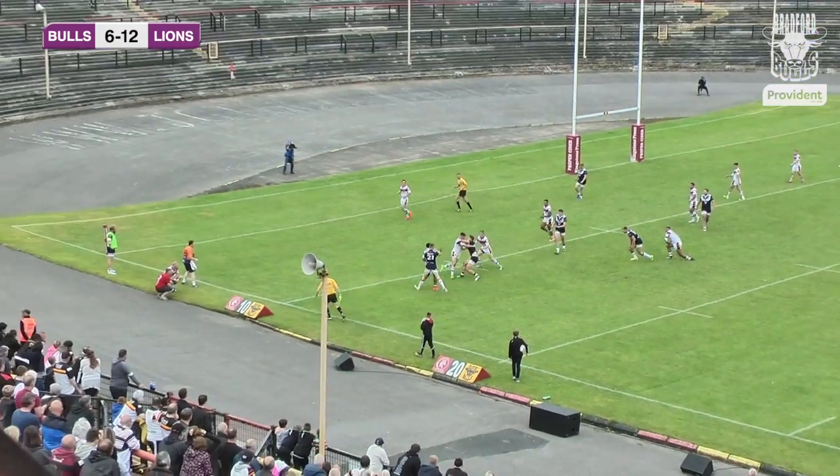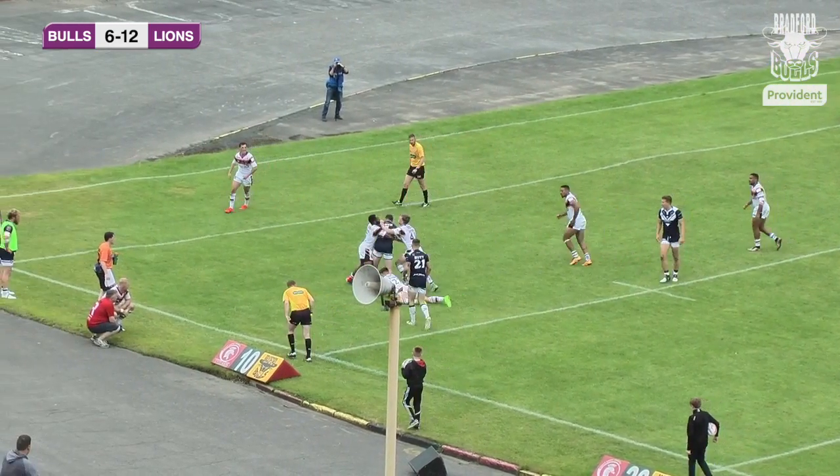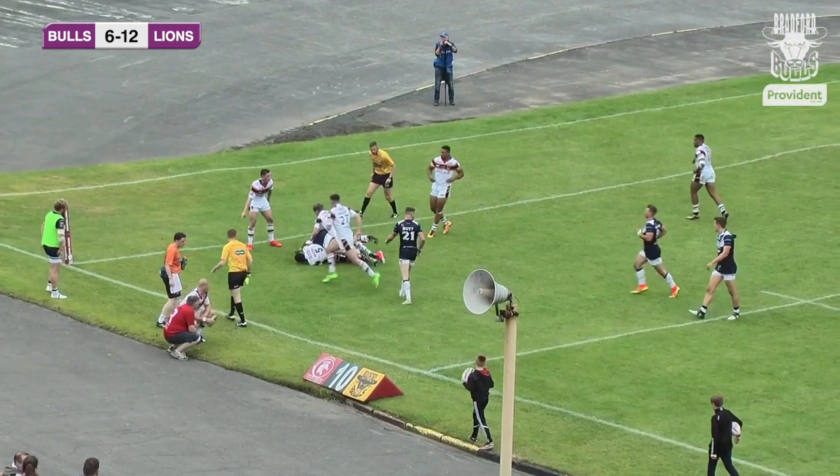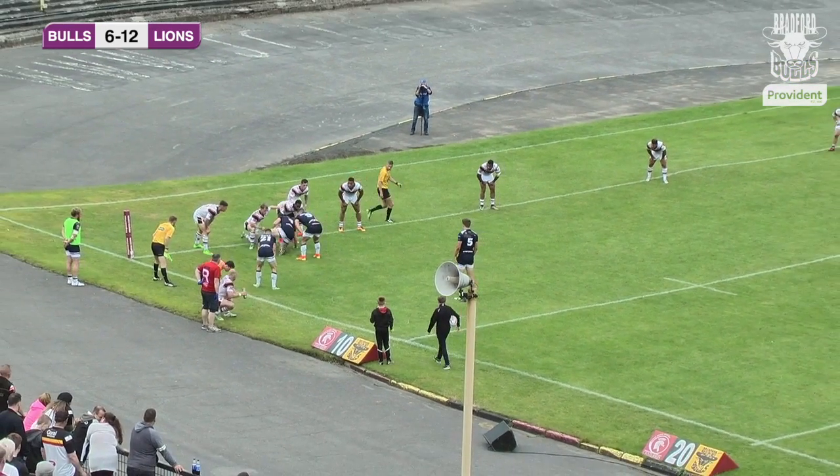You know, I'll give you it all day long, and that's just exactly what Andy did, Braycheck there. And one of the biggest problems Bradford have had all season is we haven't got men on our side that'll do it back. And until that happens, until we get some more fearsome forwards, we're going to struggle week in, week out.